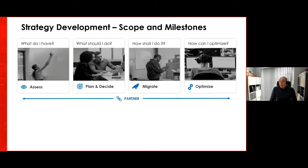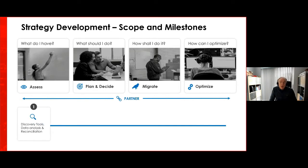Once we get a trigger, we engage with the customer to help them develop that strategy and scope and set out the milestones for how we progress that journey with the customer. The first thing we do is help you identify those cloud migratable systems and workloads, to help you start as to where we kick off. We run discovery tools which give us an analysis and a reconciliation of what you have in the environment and how migratable those workloads are to move to the cloud. It also identifies the gaps where particular workloads may not be suitable or compatible for cloud migration.